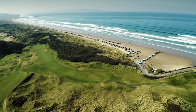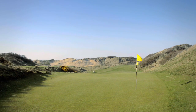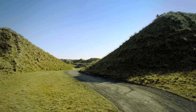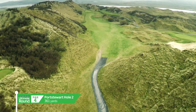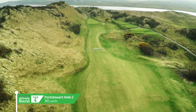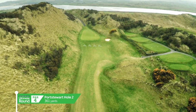The present 18 holes of the Strand course were redesigned by local school teacher Des Giffin in the late 80s. Part of the restructuring included cutting a path between 2 huge dunes to build the second hole. It's a 361-yard par 4. Threading the ball between those towering dunes is the principal challenge. From there, it's uphill from a narrowing fairway to the 2-tiered, teardrop-shaped green.